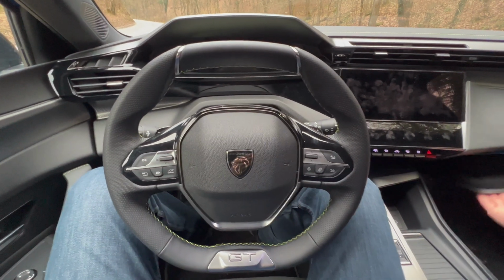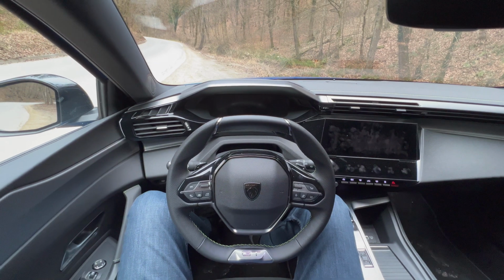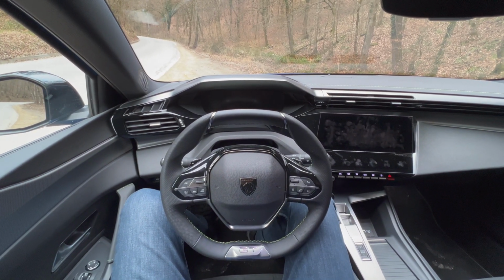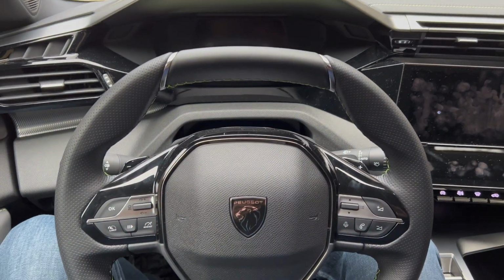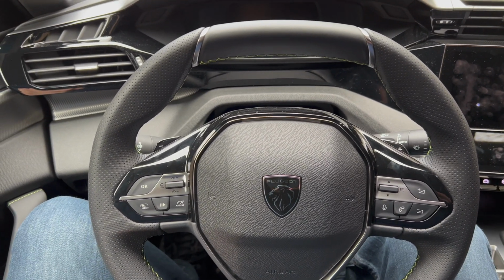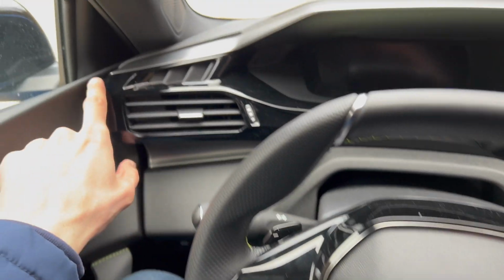Okay, this is the point of view, and I gotta say I love the new dash. It's still Peugeot style, but it looks quite sharp. Zoom back in. Okay, I'm gonna try being quick because there's a lot of infotainment details.